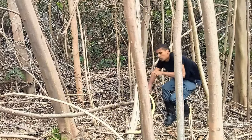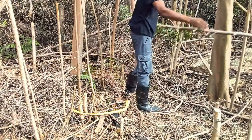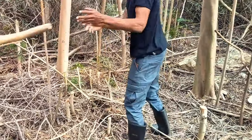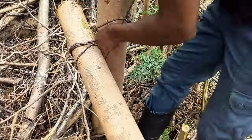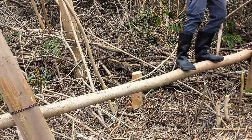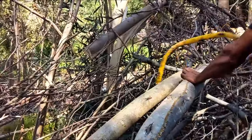Let's get started. I picked out a spot with enough trees around that I can use as a base and began cleaning it out. This cabin is going to be off the ground, so I'm tying 2 poles to 4 trees to make a base. I gathered some more poles to make a floor for the cabin.